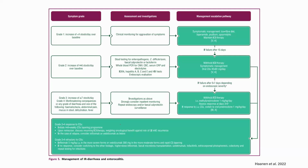This was a schematic from the ESMO guidelines on how to manage that enterocolitis. And you can see it's similar to the general principles of management. You look at the grade, and that's depending on the number of loose stools per day, being less than 4, 4 to 6, or more than 7 in grade 3 cases. They start by excluding all the differential diagnoses, sending off that stool for enteropathogens and C. difficile toxin, doing the endoscopic evaluation, and then moving on to withholding that immune checkpoint inhibitor and adding your oral corticosteroids. If they fail, you then introduce your other agents later on.